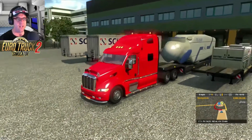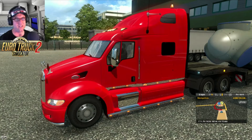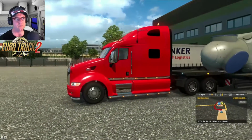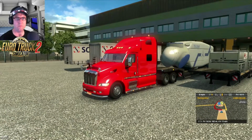Now I've gone and changed the actual colour scheme today. I thought that, well, it was a request anyway, I don't think anyone liked the other one. But I thought that this one was more fitting for a Peterbilt. It's like an orangey reddy sort of colour, almost like a fire engine sort of colour. So yeah, I thought that was a lot better colour than what I had.